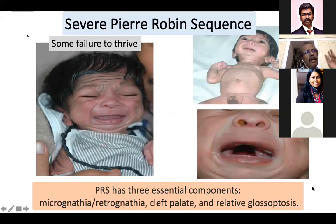What do you want to do? Mild, moderate to severe, again like what I have said about other classifications. Some children even have failure to thrive. They cannot feed, cannot sleep, with severe obstruction. Mouth opening is restricted. And it's a big problem with it. So what do you want to really do with it?